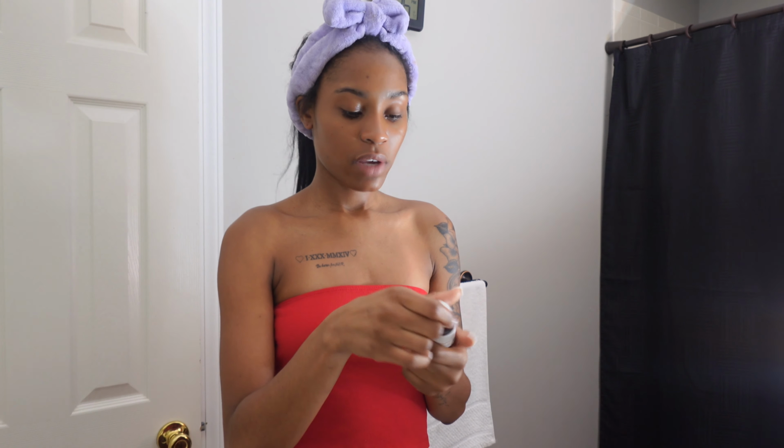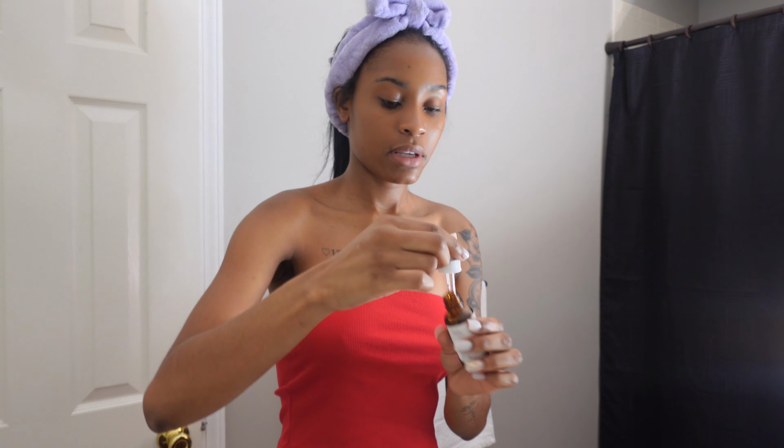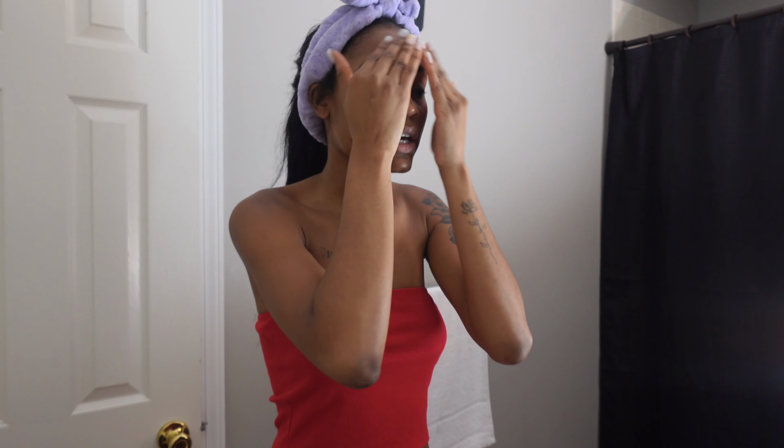Now you could use aloe vera, Vaseline, baby oil, any type of oil really to shave your face. I use the Ordinary cold press virgin oil and I just put it on my face and I rub it in just so it creates a barrier so I don't cut my face. I always tend to cut my face when I'm shaving, but it's because I'm very fast at what I do, so make sure you guys just take your time, only because you don't want any scars on your face.